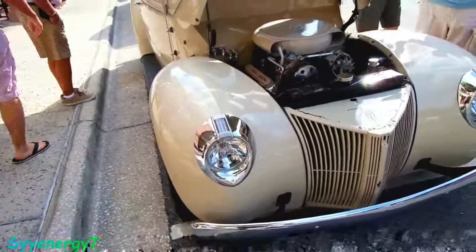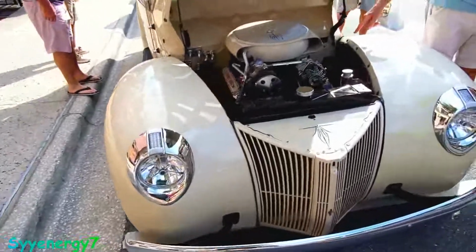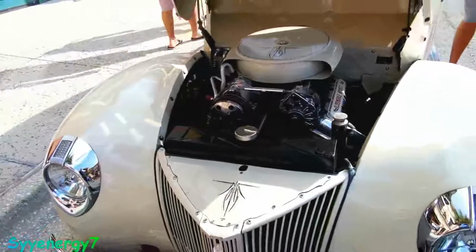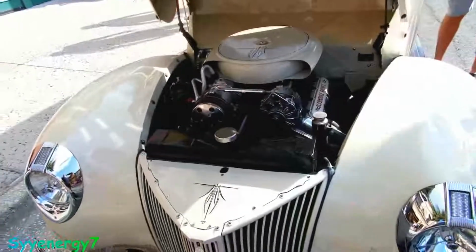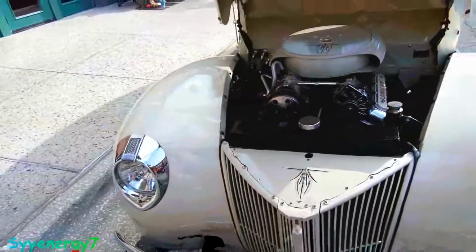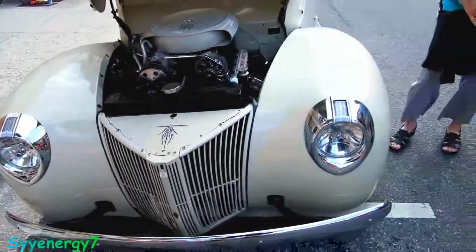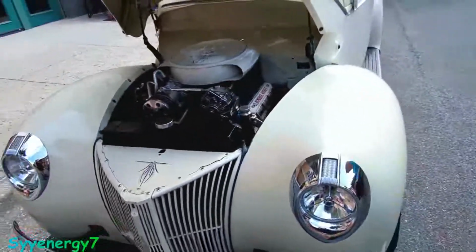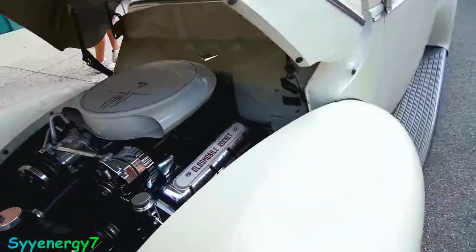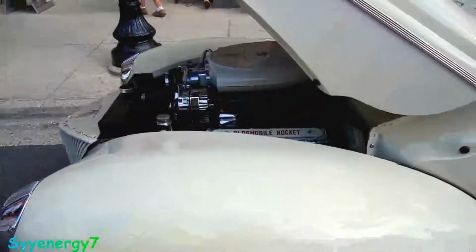Okay, we got a 1940 Ford Tudor, T-U-D-O-R, with an Olds Rocket 88 engine in it. That's usually what they did to upgrade the old Fords from the Flathead V8s. The Oldsmobile was the fast engine. And aftermarket AC too. Well, that was a popular upgrade back then for the early 50s Oldsmobile Rocket 88. That's a Cadillac air filter on there.